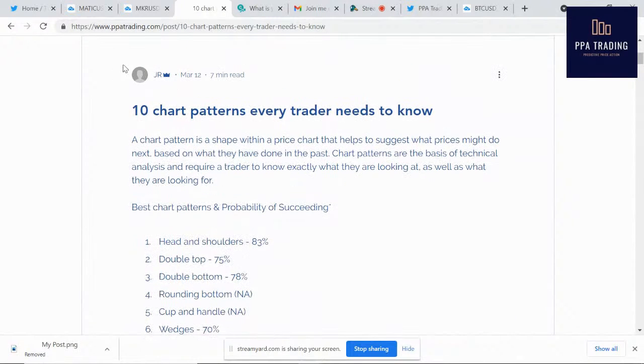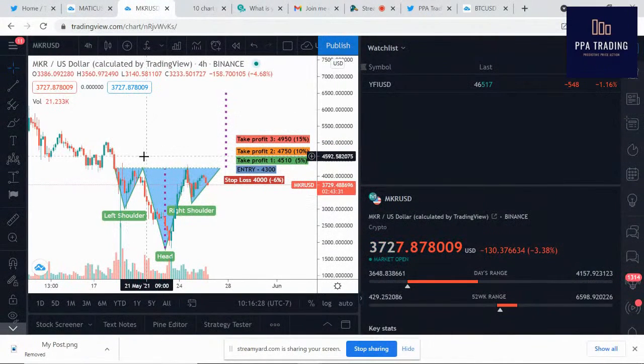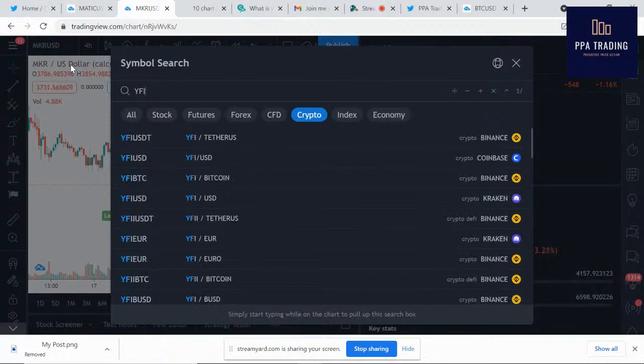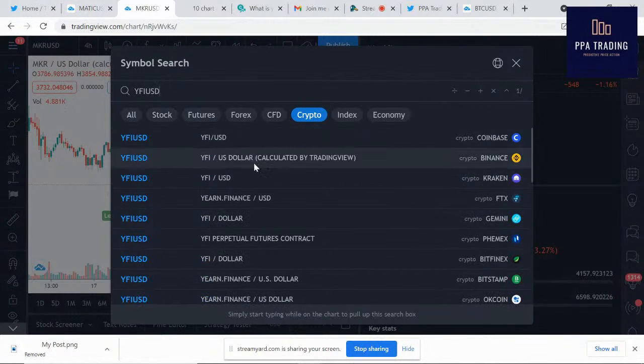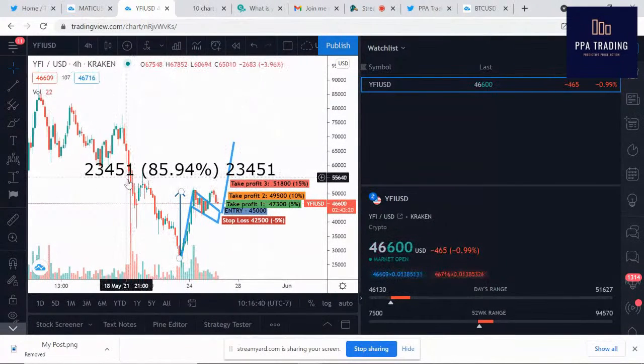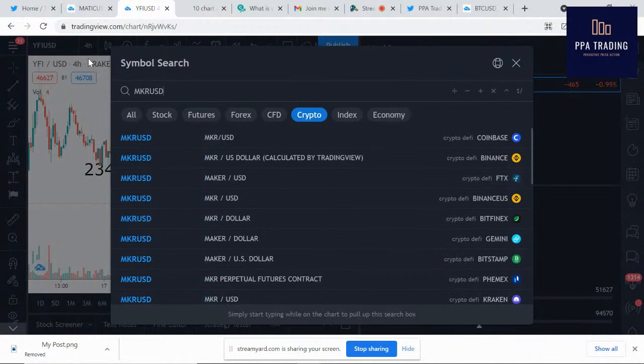But there's also another chart that I'd like to show you guys, Maker, right here. Before we skip to that, let me just go back to YFI real quick. If you can speak a little bit louder, Iesa. Sure. The other thing I wanted to show with YFI was the inverse head and shoulders, so that will take us up as well. And the next chart that we wanted to look at was Maker, so MKRUSD.